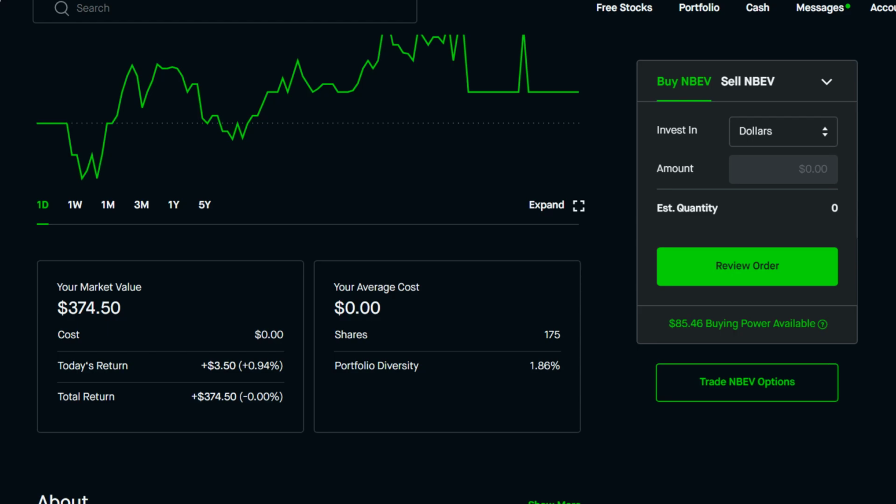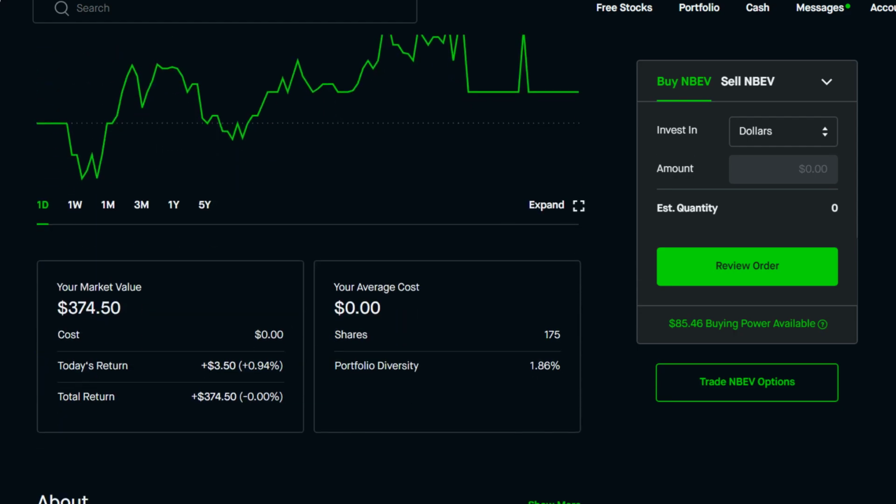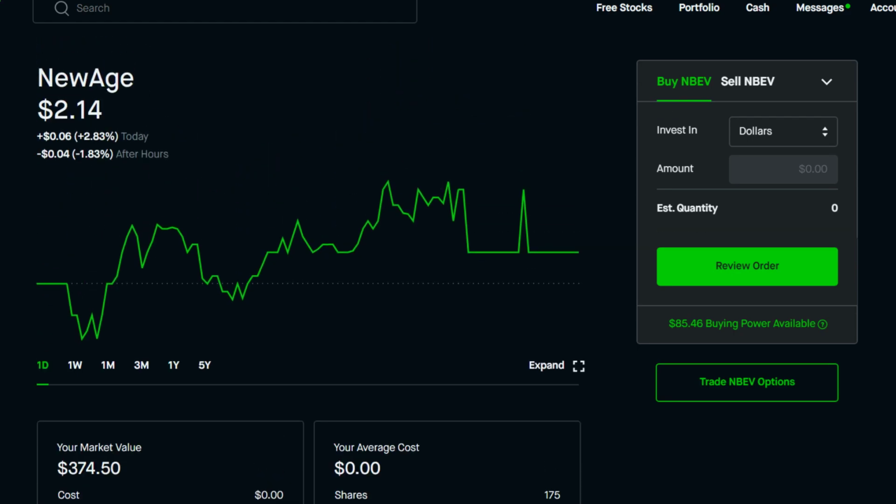Overall, my cost basis, I believe, is $2.80. So I am overall down pretty big on this one. It's recovered quite a bit, but 175 shares. Cost basis, I swear it's $2.80. I'll have to look at it again. I don't know why it's not showing, but so I am down on this one a good solid percentage, but I'm excited for the future of this stock, see what happens. So going to hold it for the long term.